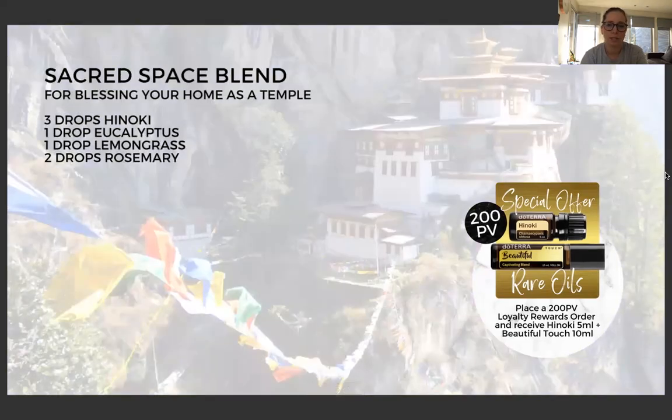Okay, if you're wanting to create a really safe, sacred space in your home, this is a really great diffuser recipe. It smells amazing when I just do the eucalyptus, lemongrass, and rosemary. So I can't imagine what it smells like when I add in Hinoki. I'm very excited to get it.